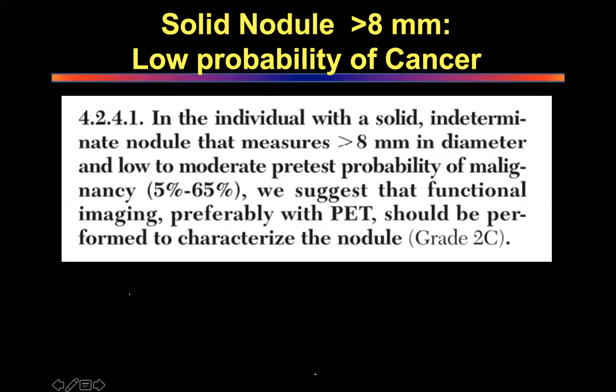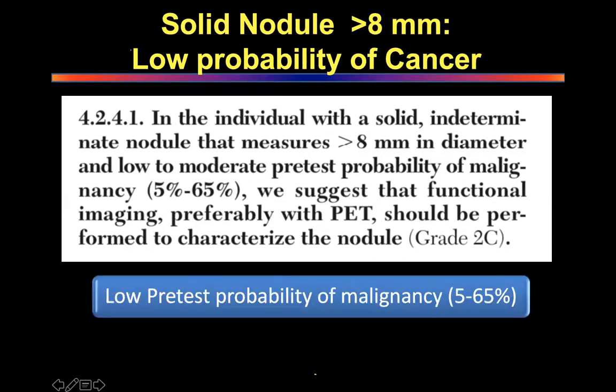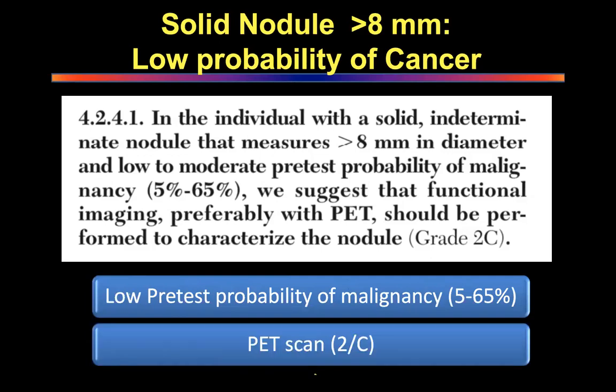All right, so that's very highly recommended in the guidelines. If it's a solid nodule, somebody switch off your microphone. If it's a solid nodule more than 8 millimeters, but the probability of cancer was low, which was 5 to 60%, which is the low and the intermediate, then you need to do a PET scan. Okay, so in low and intermediate probabilities, you must do a PET scan.